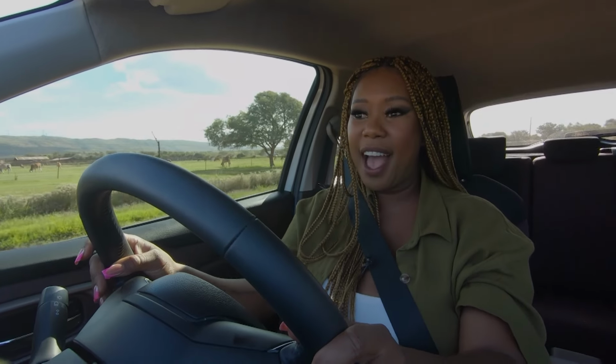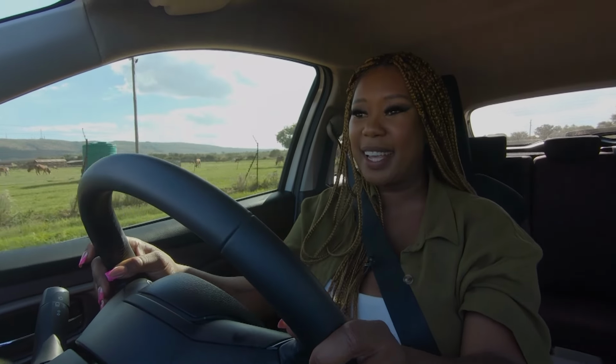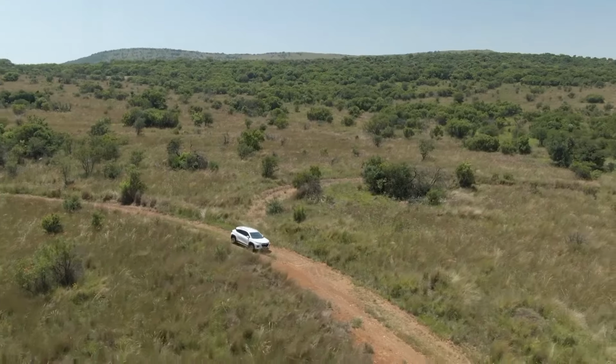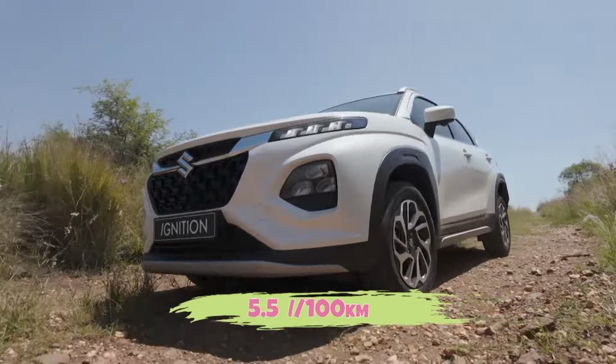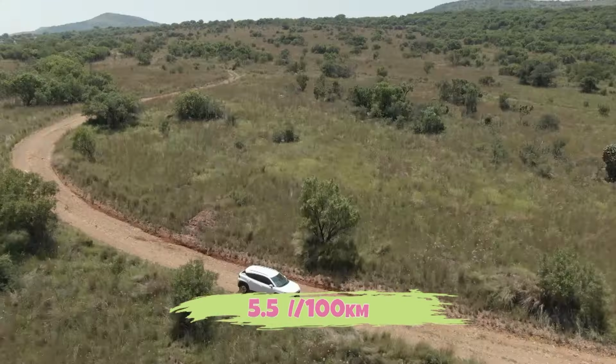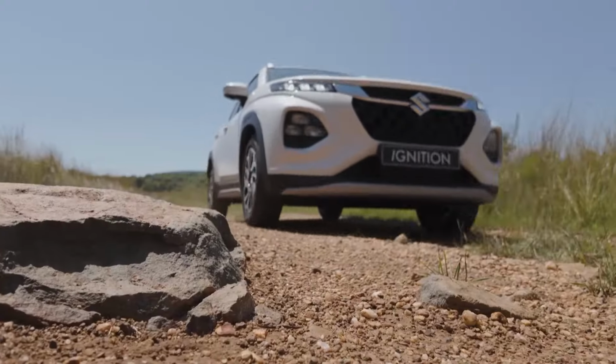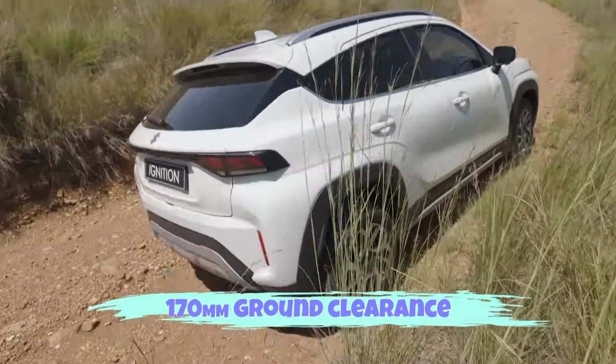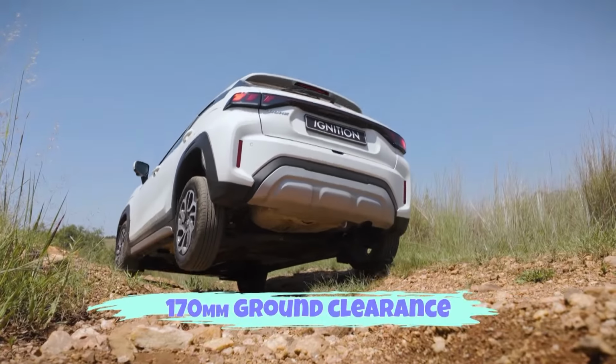To get to these little adventures, I usually have to take the road less traveled, the gravel roads. And that's where the Suzuki Fronx comes in, because not only does it offer a great ground clearance, but it's also fuel efficient. With a fuel consumption of as low as 5.5 liters per 100 kilometers, I can go really far before it's time to refuel. And the ground clearance of 170 millimeters enables me to venture off the beaten track with confidence.